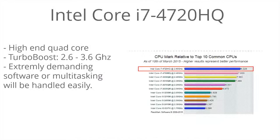This model is running the Intel Core i7-4720HQ. It's a 4th generation Core i7, so it's running the Haswell architecture. And it has turbo boost up to 3.6 GHz with a base clock speed of 2.6 GHz. And this just means it could dynamically increase or decrease depending on what you're doing.